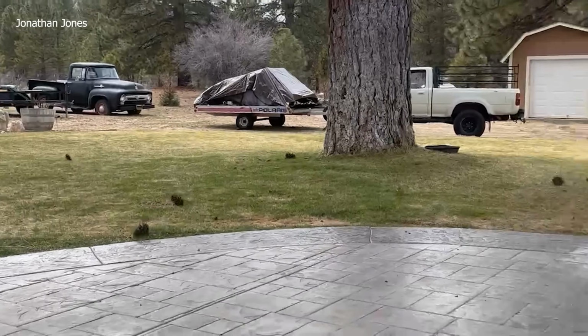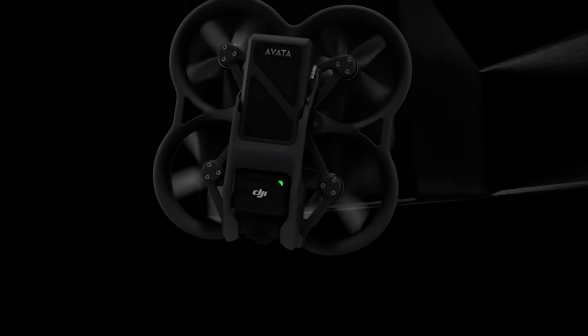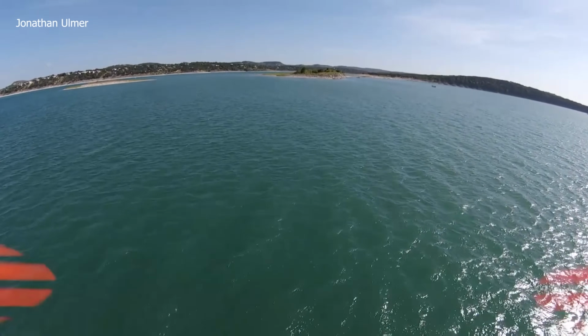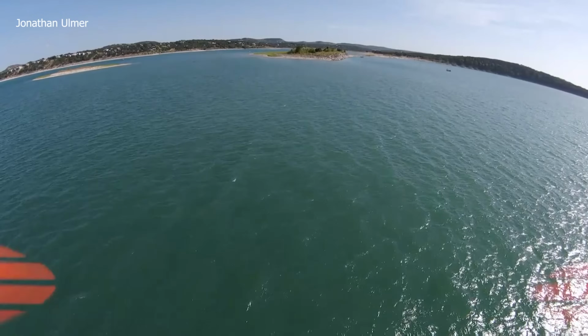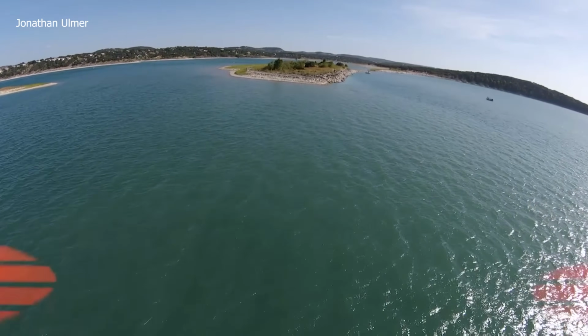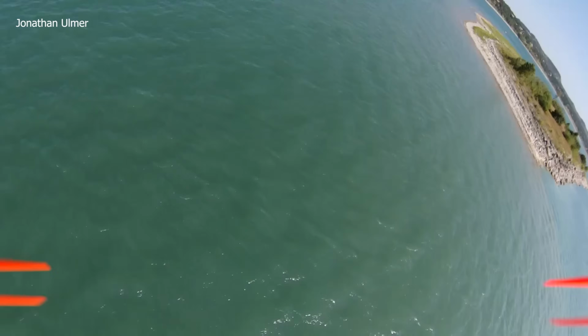Oh, sh**. Oh, sh**. Oh, sh**. Drop the dust. What the hell happened? DJI Avata. That's what happened. Okay, gotta head back. You've got plenty of battery left, you're heading in the right direction, and you've got a loose propeller.